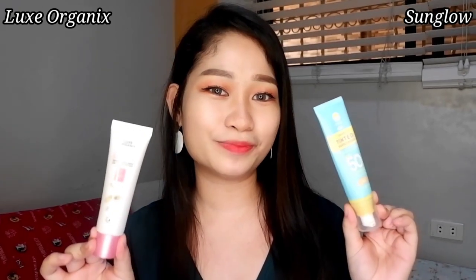So, okay, let's start comparing. So again, this is my side of having LUXE Organix Tinted Sunscreen and this side has my Sunglow Tinted Sunscreen. For the packaging, they are both in the tube.